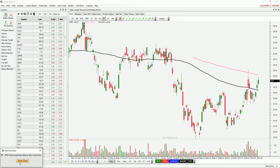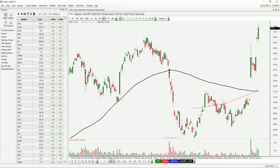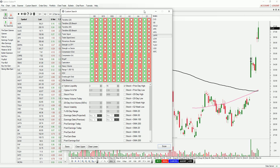There goes Xerox. We thought that stock was going to break out. I like Xerox. So I just want to get back to this for one moment. We'll be looking for heavy volume, and now we can look for it on a 15-minute basis, and that's what you do during the day: you look for these volume spikes intraday.